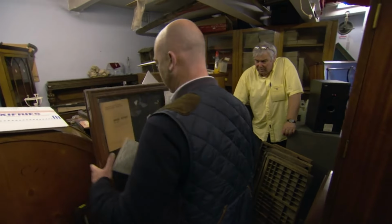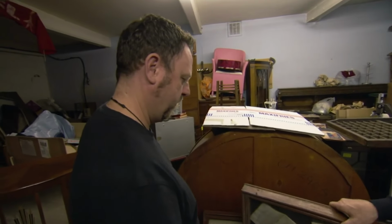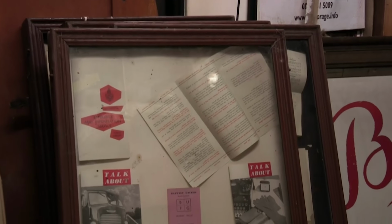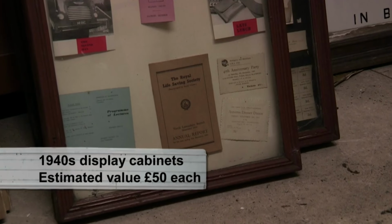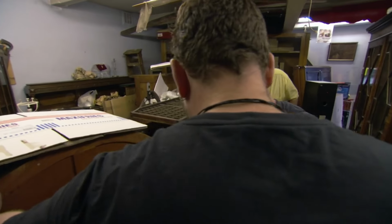All notice boards. One's not got a glass in, but that's the one at the back. Not sure about these. I think they're nearly there. These display cabinets were used as notice boards outside churches, town halls and schools. They would have featured local announcements or timetables. They could sell for around £50 each. I do the 4 for 100. And 25 quid each. 25.